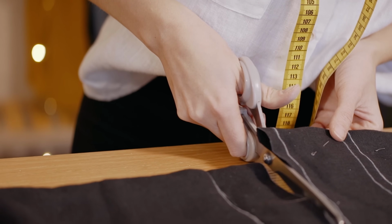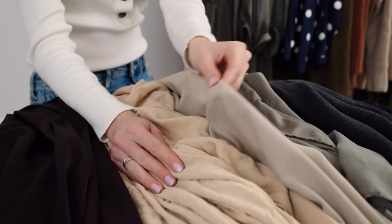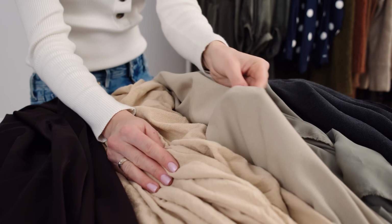So think of it as price per wear rather than the initial cost. As these products are made from better quality materials and they're made better, you're going to have to replace them a lot less frequently, saving you money in the long run. But I'm aware everyone's budget for clothing looks different, so just do the best that you can.